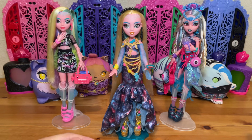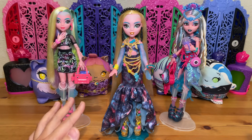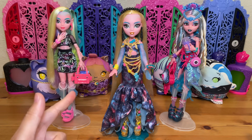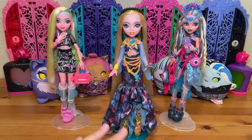And in today's video, I wanted to revisit this doll right here. Now, this is the Fan-Sea Lagoona Blue collector doll. She was the first collector doll that we received in Monster High G3, and she retailed for $40. She was randomly an Entertainment Earth exclusive. I think at this point now, she's actually sold out on Entertainment Earth.